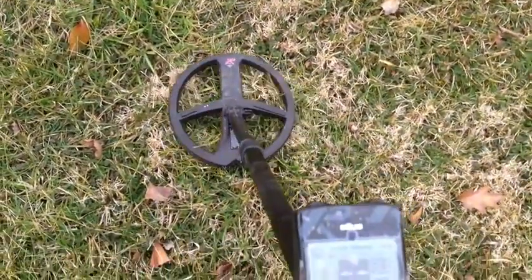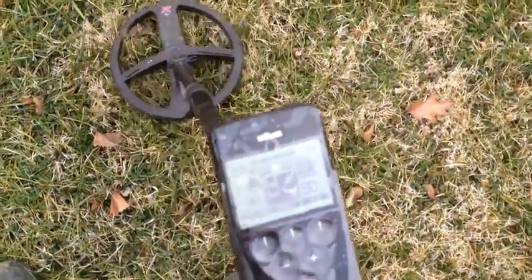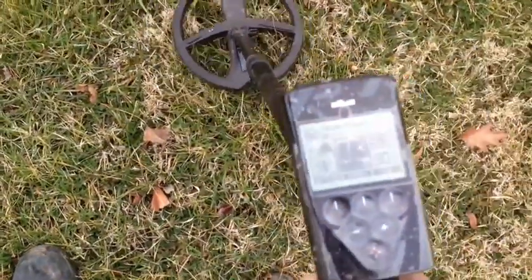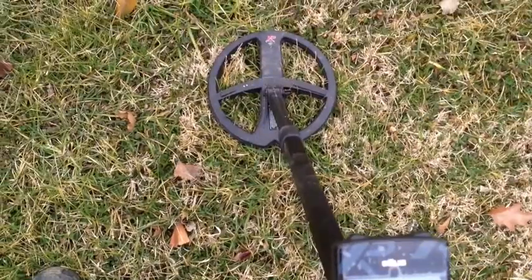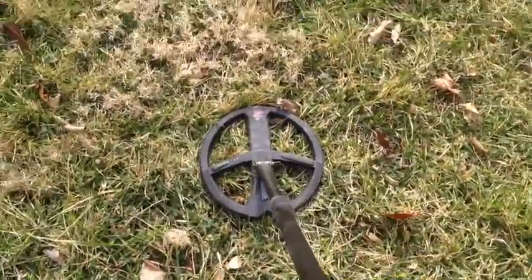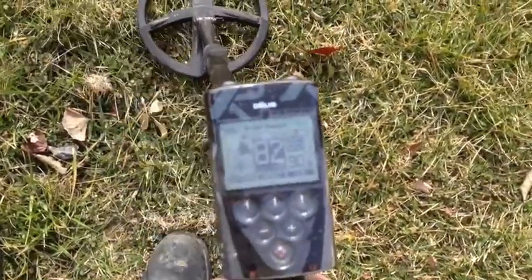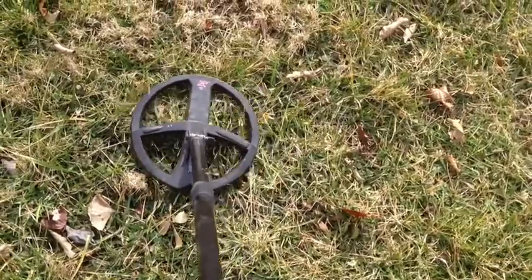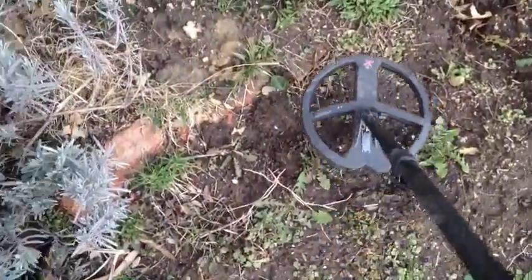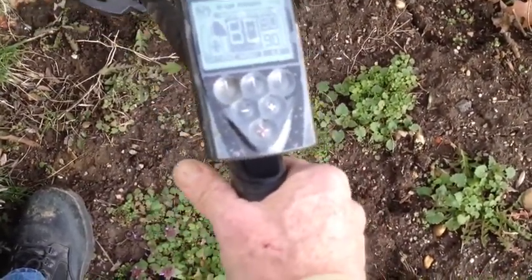All right, here's another signal. Yep, just dug a piece of aluminum. Now I'm getting another 80, 82 reading. Probably another piece of aluminum. Alright, I'm getting a good one here. It's reading 85.